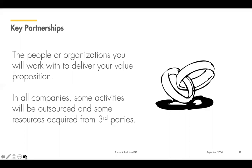So in all companies, there are things that need to be outsourced, or if you are in the manufacturing part of your business, then you will also need raw materials and ingredients for you to manufacture the product. To give a simple example, if you are making noodles, for example, right? Then you probably need your suppliers to supply you with flour and yeast and all that, right?